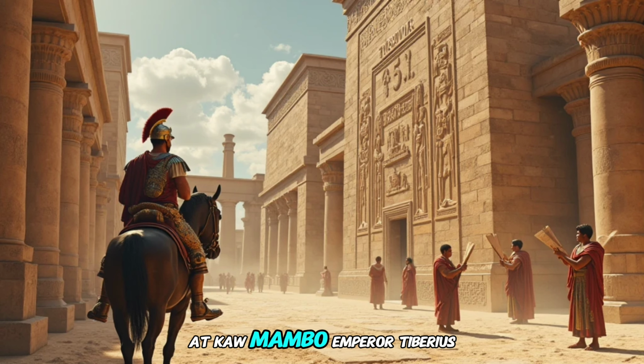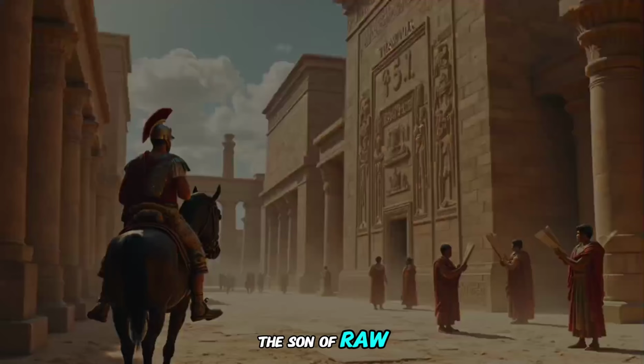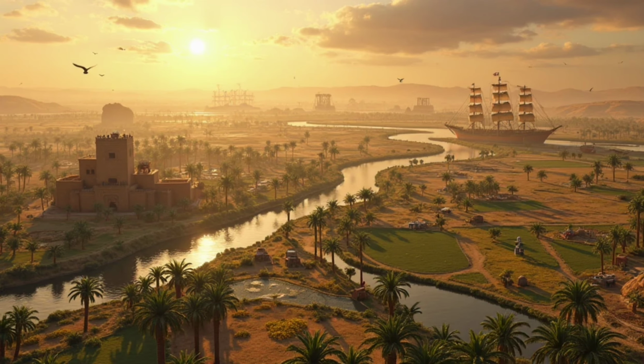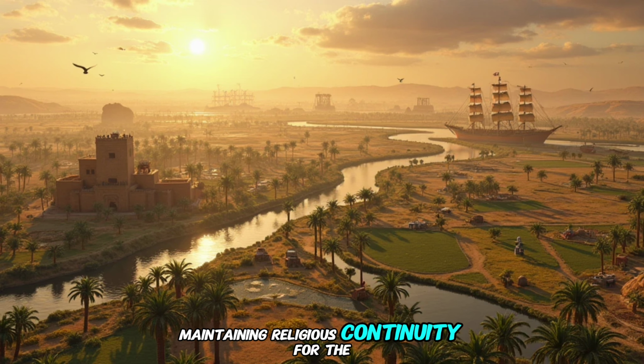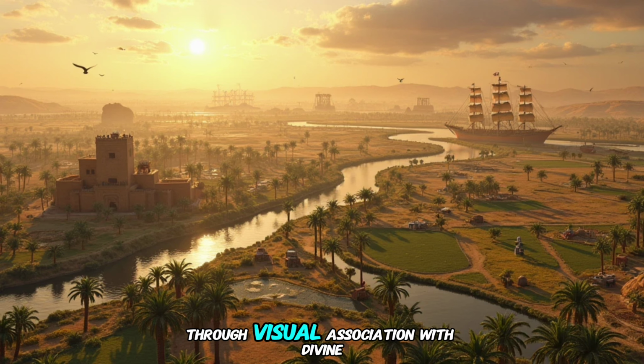At Kalabsha, Emperor Tiberius is depicted in rigid ceremonial posture, one foot forward, arms extended, identical to depictions of pharaohs from two millennia earlier. Even the Temple of Dendur, now housed in the Metropolitan Museum of Art in New York, includes hieroglyphs praising Augustus as the son of Ra and Lord of the Two Lands. These depictions served a dual purpose: maintaining religious continuity for the Egyptian populace while legitimizing Roman rule through visual association with divine kingship.